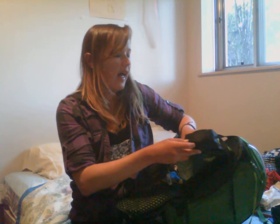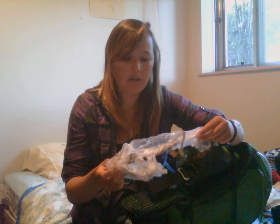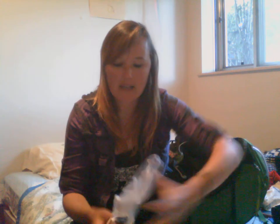Also in this pocket I have bread bags, which I use as my waterproof mitts. So if it was raining and I was wearing my gloves, I put the bread bags over my gloves with a rubber band. It served as little mitts. I used them one time.